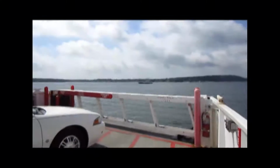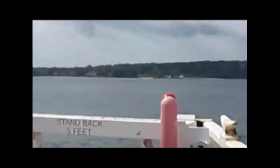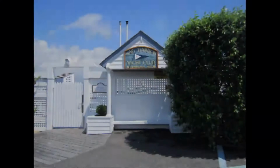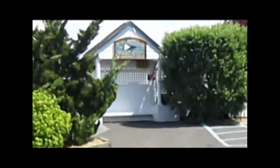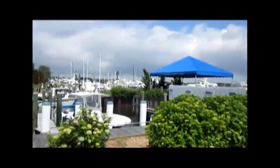Another small ferry crosses the distance between Shelter Island and Sag Harbor. The historic whaling village of Sag Harbor, near the eastern end of Long Island, is home port to many luxury yachts.